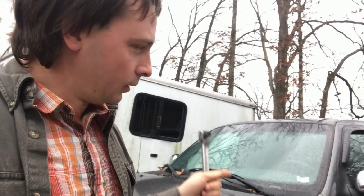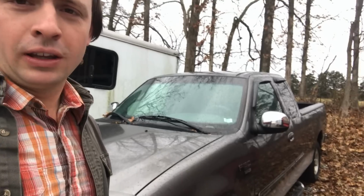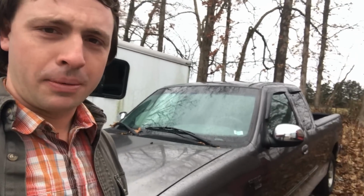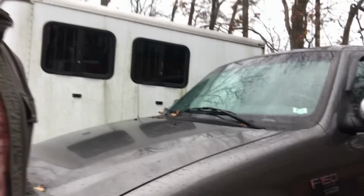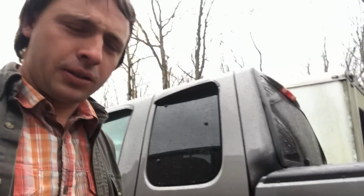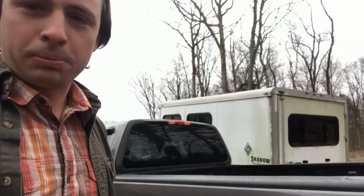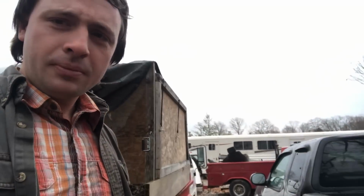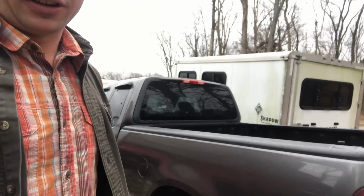But anyway, this one here, 2003, it's a two-wheel drive. It's not four-wheel drive. That's the only thing I didn't really like about it. But take a look at how clean this thing is. I mean, look at this. This is a clean truck. The story I heard behind this truck was it belonged to an older gentleman who took really good care of it, kept it in the garage, obviously, as you can see, and he passed away. His son inherited it and has been driving it ever since.